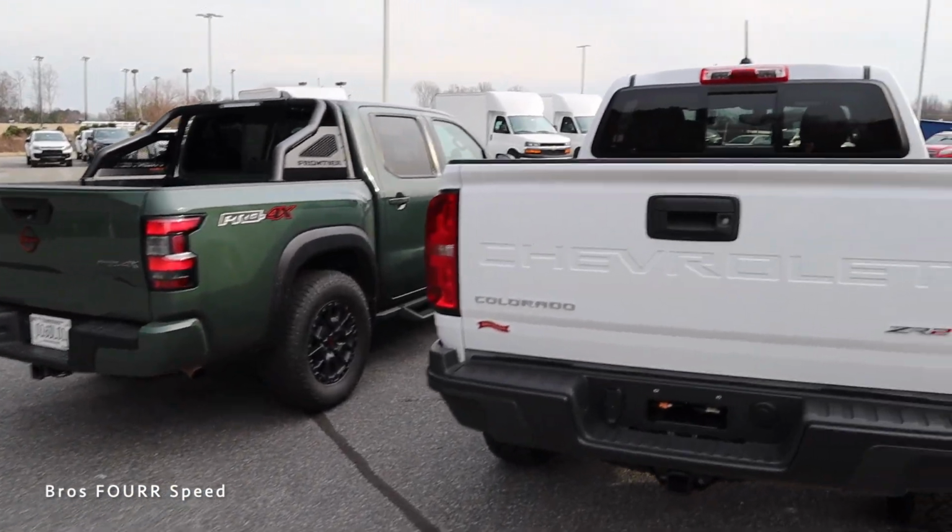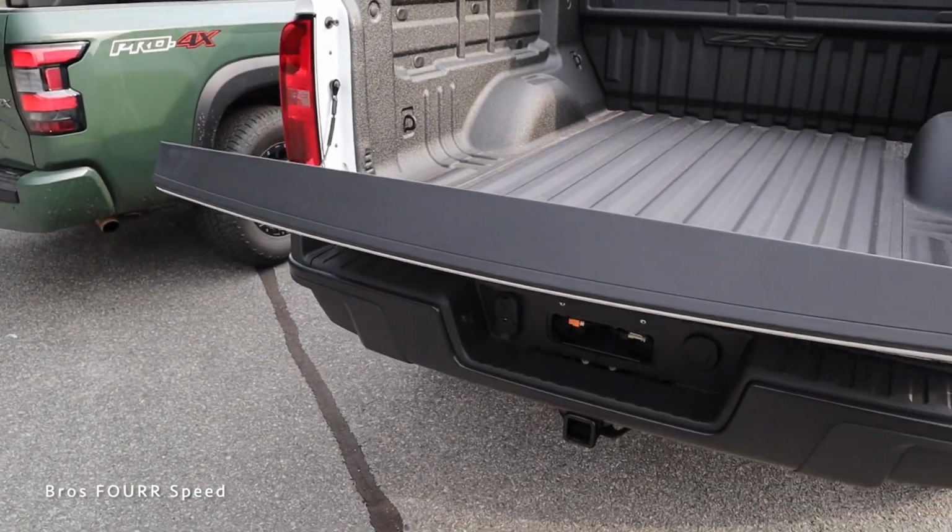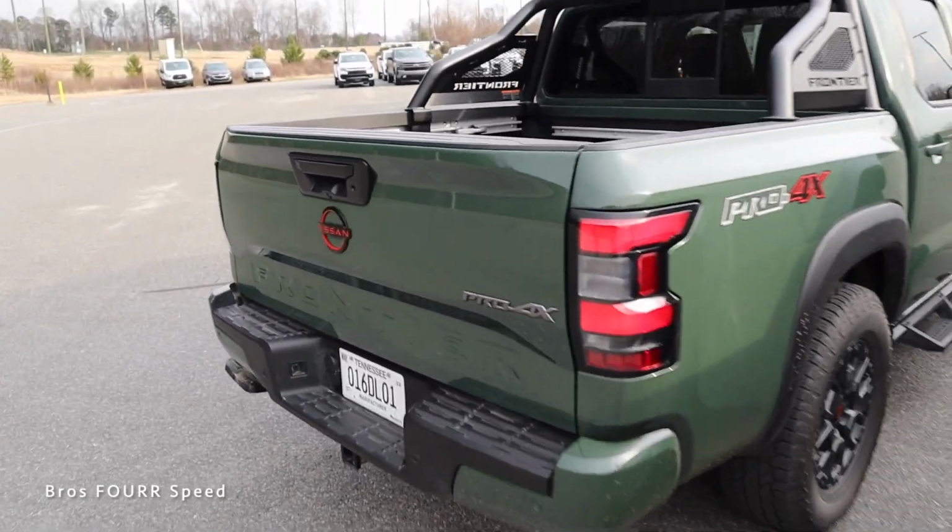So both are pretty similar. You do get USB ports and a little bit of storage in the center. This one is just a little bit more comfortable, and then you do get 1 grab handle on the ceiling and then nothing on this B-pillar. So moving on to the bed space of each of these trucks, they do have the soft open and lockable handles. Moving over to the Nissan.